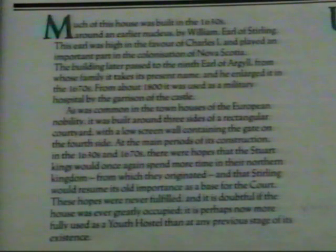Argyll's Lodgings was the home of William, Earl of Stirling. In 1620, he was responsible for starting a new colony in Nova Scotia, and above the inner porch, the Earl's coat of arms is combined with the badge of Nova Scotia. The house has also served as a military hospital and a youth hostel.